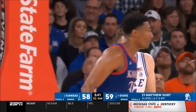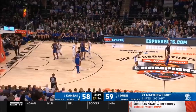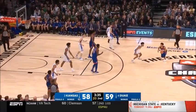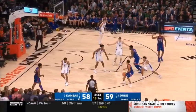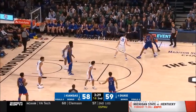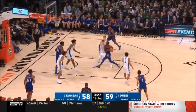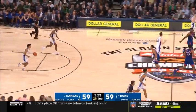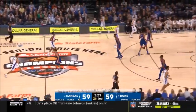I think this last 3:40, Duke's got to look more to him to let him touch the ball and let him take on one of these Kansas big guys, make them guard him. And McCormick having trouble staying with him out beyond the arc. Garrett the drive. The timeout came at a good time for KU. One of two to tie.